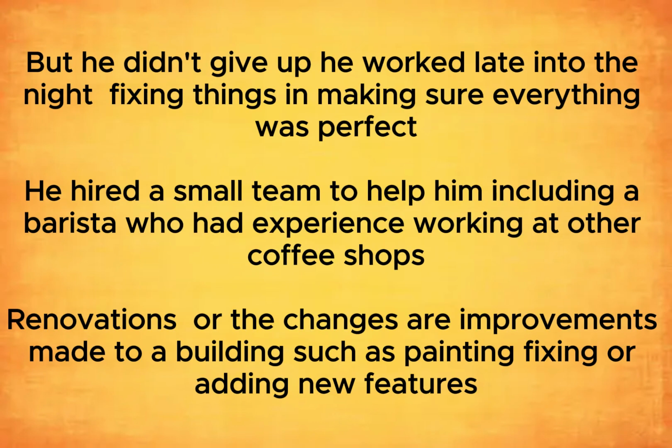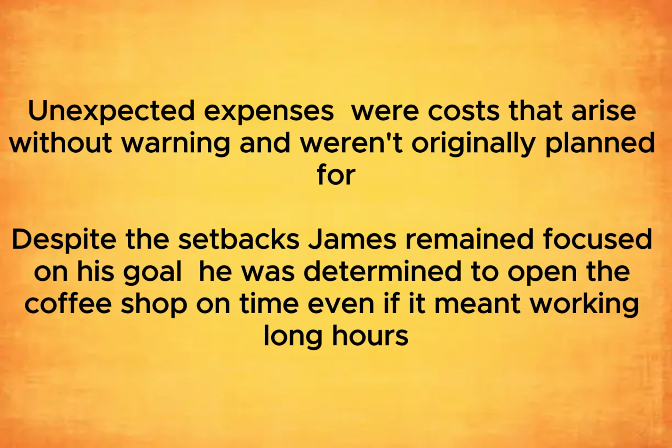He worked late into the night, fixing things and making sure everything was perfect. He hired a small team to help him, including a barista who had experience working at other coffee shops. Renovations, or the changes or improvements made to a building, such as painting, fixing, or adding new features. Unexpected expenses, or costs that arise without warning and weren't originally planned for.